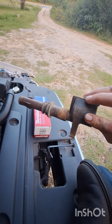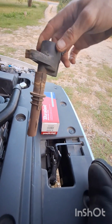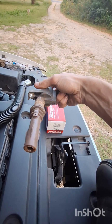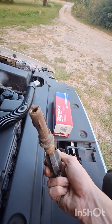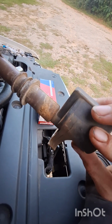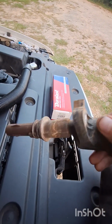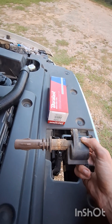I'd say it was probably the original one. Matter of fact, I know it was the original one because I've looked at them before, and these had the brown boots indicating they're the original ones. I mean, it looks like the original one, so out with the old and in with the new. Let's get it in.